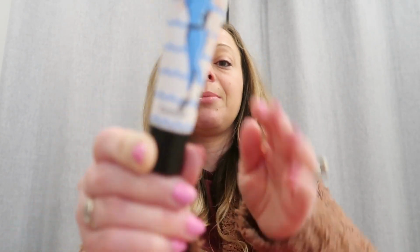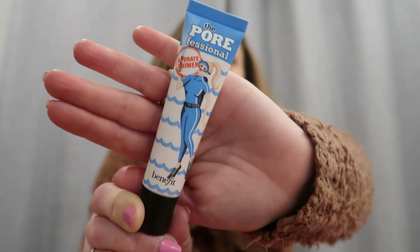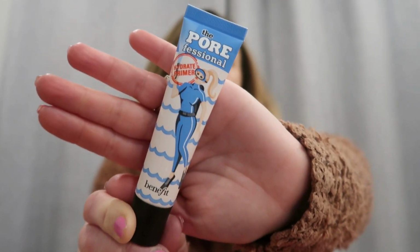But I am going to start off with, I always use a primer. So the current primer that I am using is by Benefit. It's their hydration primer. I really love their primers. Now I'm big on whatever foundation I'm using, I love to use their primer because I feel it goes hand in hand and they mix well together.